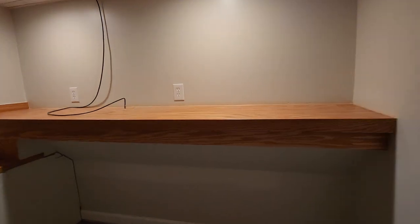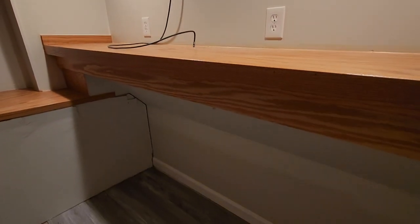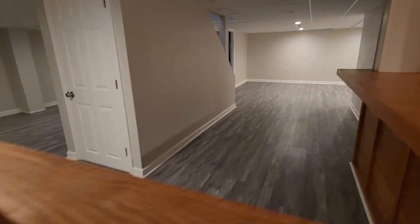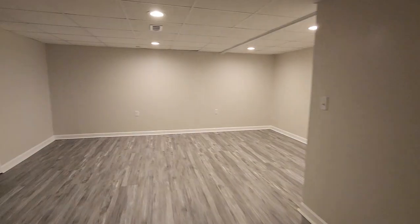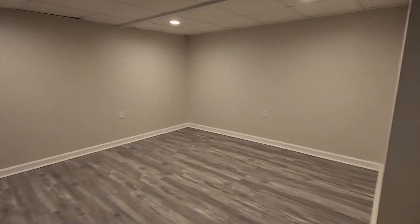Here we do have a bar area. So this right now is a dry bar. Right now it's used as storage, and this is the under-stair storage space. Floor drain, that's nice to have.